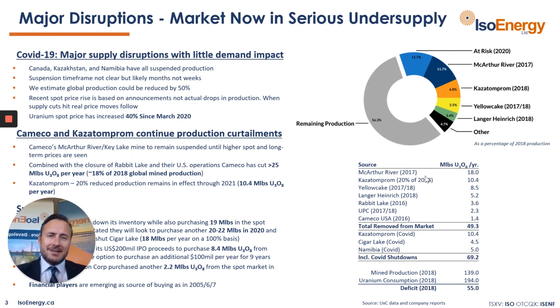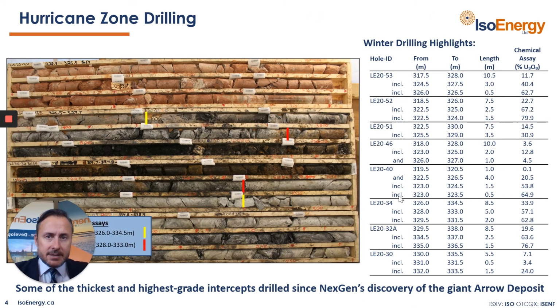We think that uranium prices will continue to rise strongly because a lot of this production that we've seen close in recent times is set to stay offline for much of the rest of the year, and that puts the market in serious supply deficit. So good time to be looking at uranium and a great time to make a high-grade discovery. And that's what we've done here at IsoEnergy. We've made the most recent high-grade discovery in the Athabasca Basin.